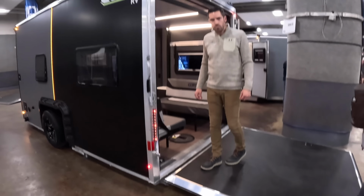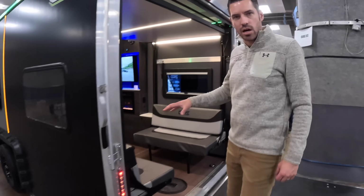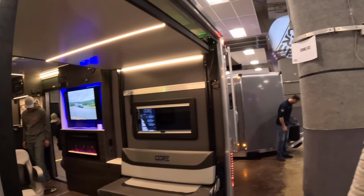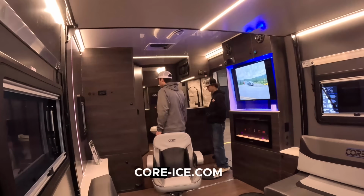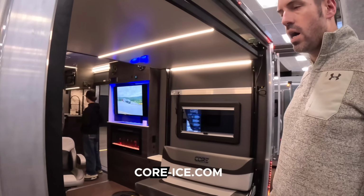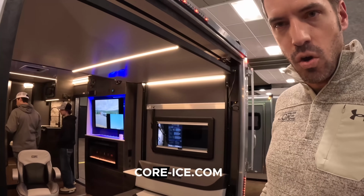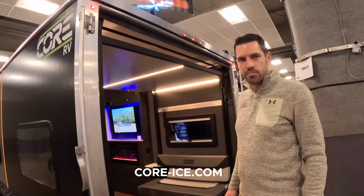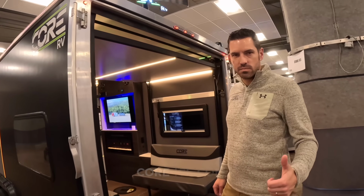What does this unit go for? This unit here, as it sits, is around $64,000. That's our show special. Retail's around $83,000. Show special. And where do guys find out more information about these? Go to core-ice.com or core-rv.com. You can learn all about what we do and how we do it. C-O-R-E. Absolutely. All right. core-ice.com. Thank you, sir. Thank you.